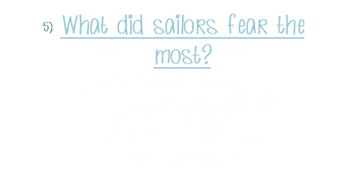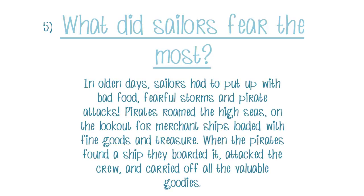What did sailors fear the most? In olden days, sailors had to put up with bad food, fearful storms, and pirate attacks. Pirates roamed the high seas on the lookout for merchant ships loaded with fine goods and treasure. When the pirates found a ship, they boarded it, attacked the crew, and carried off all the valuable goodies.